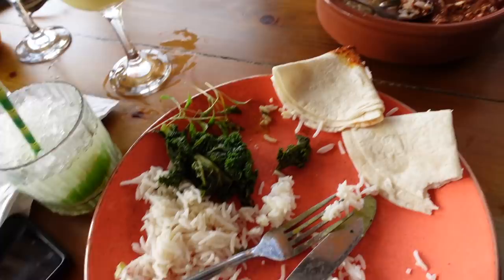Why are you making a weird face before you even start tasting it? I don't either, but I still eat that. It's nice, isn't it? Now you've got to taste a bit of seaweed. Is that seaweed? Yeah, taste it. It's really nice. Honestly, it's really nice.